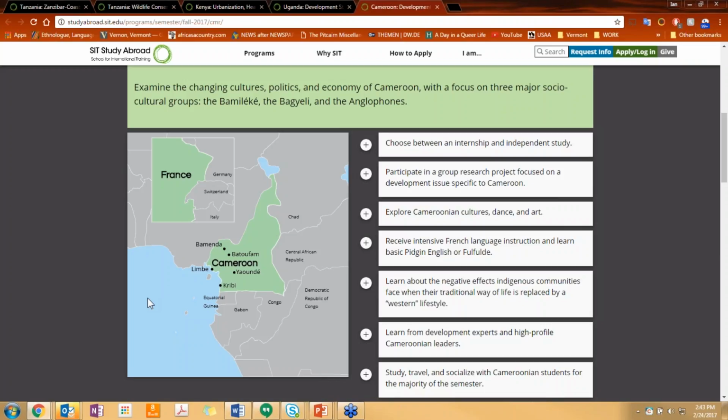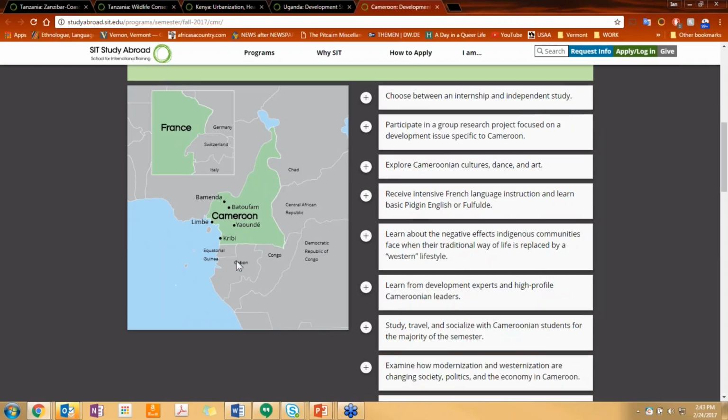So the French had a big portion of Cameroon and still have a huge influence in Cameroon, and we do have a lot of movement from Cameroon to France. So it is going to be an interesting study to do a comparative understanding of how that economy is affecting Cameroon even to this day.